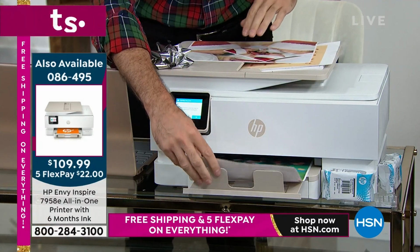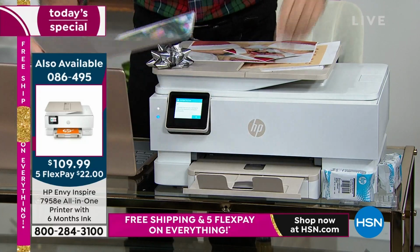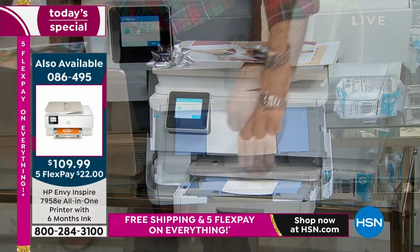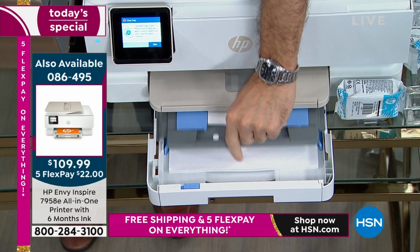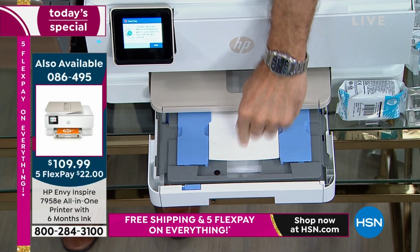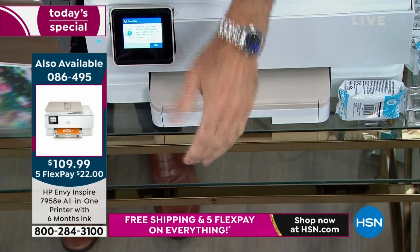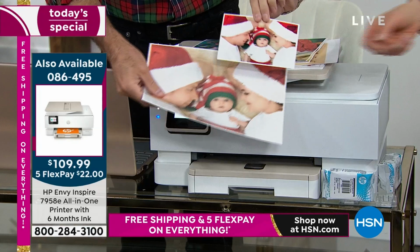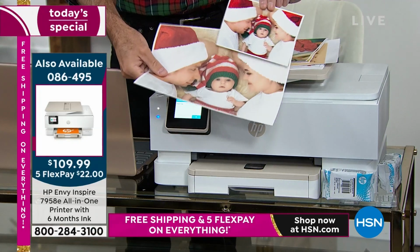You can print from a tablet, from a computer. It's all wireless, which is super nice. One of my favorite things is there are 2 paper trays in here. So there's a full-size paper tray and also a bypass photo tray. So you can print 2 different sizes at the same time without ever changing your paper. Look at this, 2 different sizes.